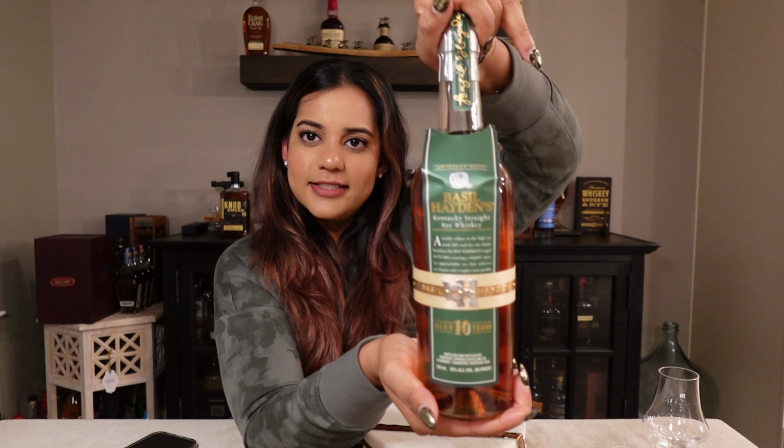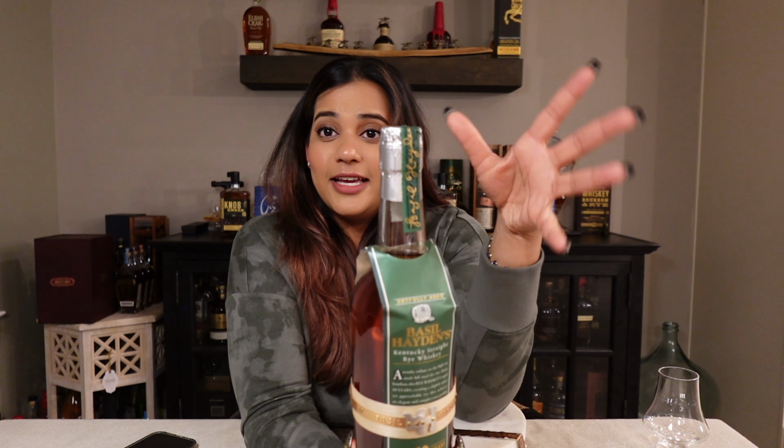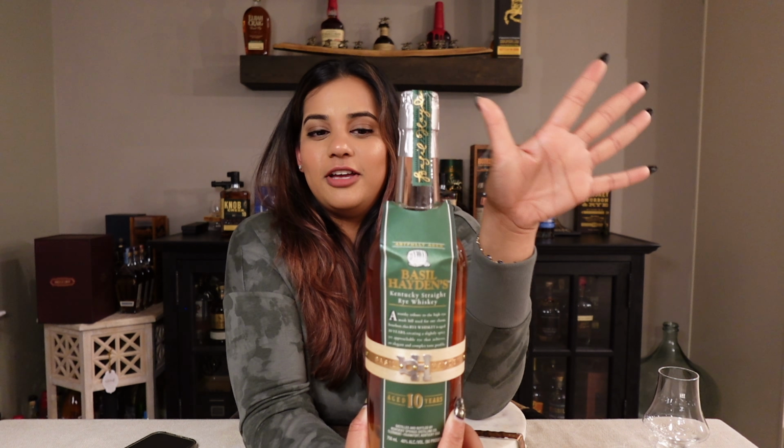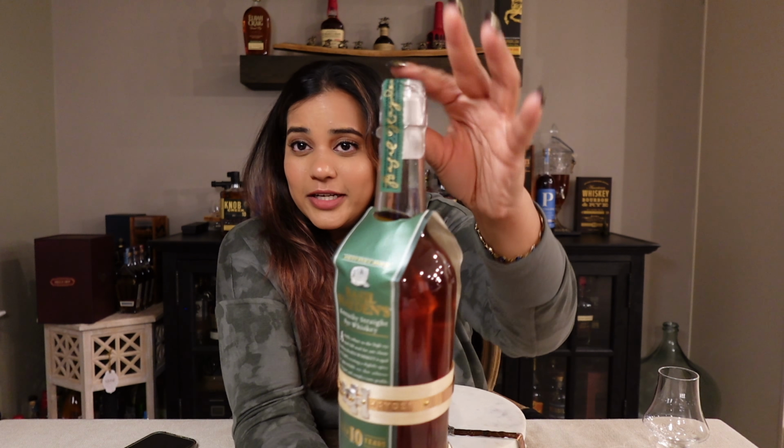And then I learned, which I never realized, that almost all Basil Haydens are 80 proof. Have you guys ever seen this bottle before? I've literally never seen it before. And the funny part was that when I saw the silver top, I thought it was a fake bottle, like someone filled it with crap and then tried to resell it. I almost was still going to buy it because I just wanted to see if it was actually a fake bottle, but it's actually a real bottle because it has the seal. So we're good, we're good.